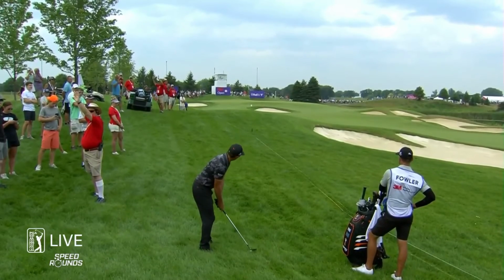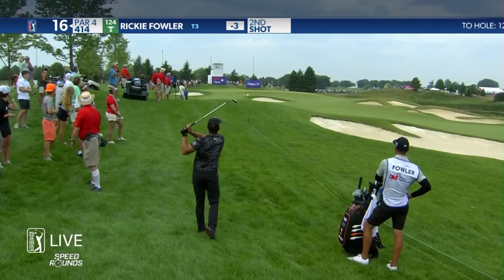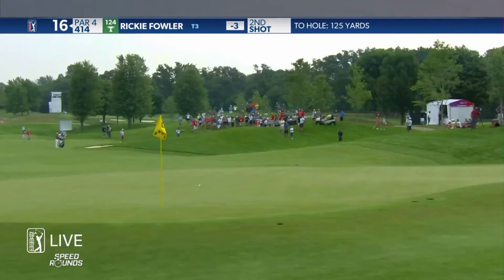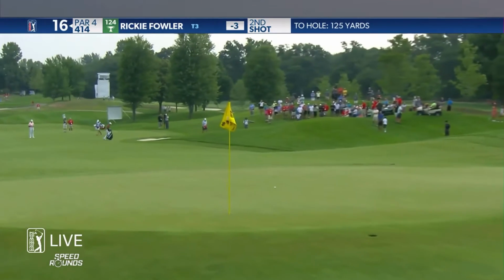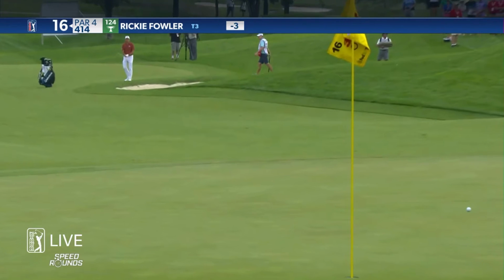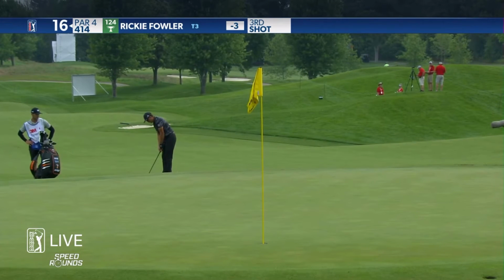Go back to the deep rough on 16 and take a look at Rickie Fowler. Going with probably one of his mid wedges. Oh, and that was unlucky. Comes up a yard short, and that'll funnel all the way off. Maybe a 9 or 8 iron. Yeah, it looks like probably a 9 iron.